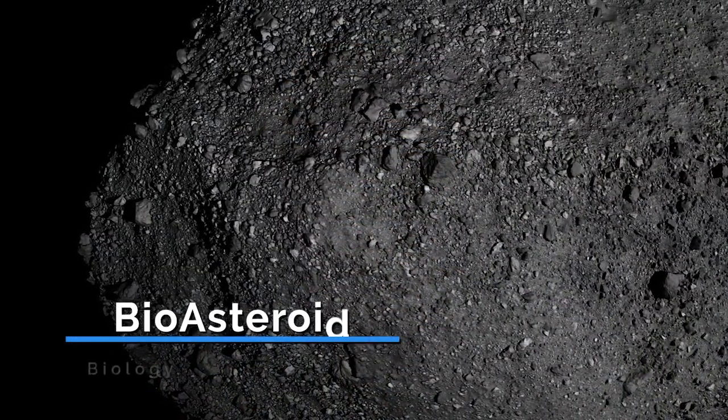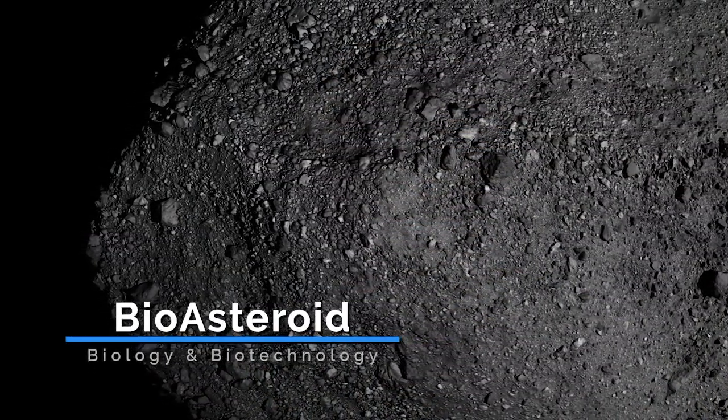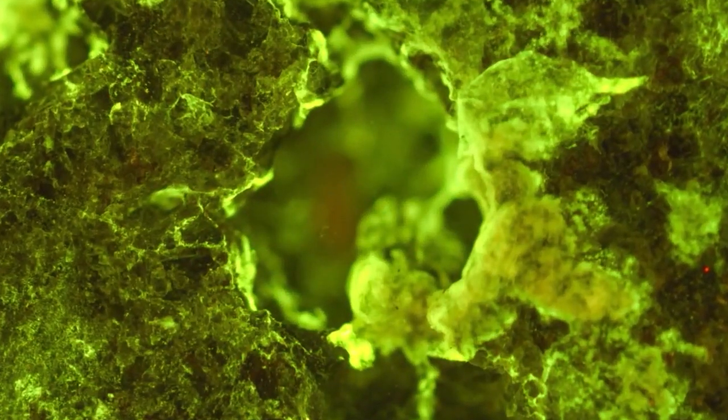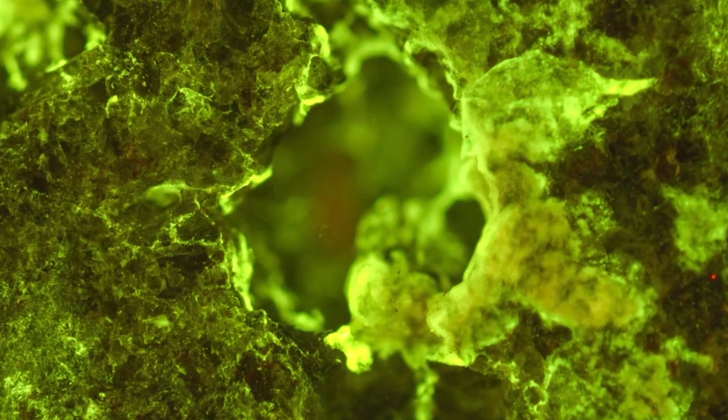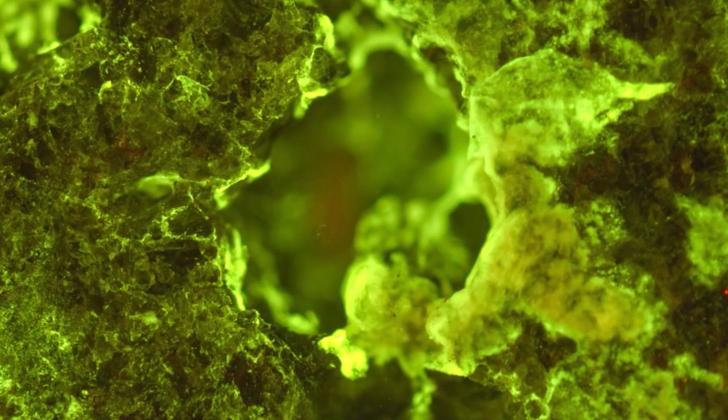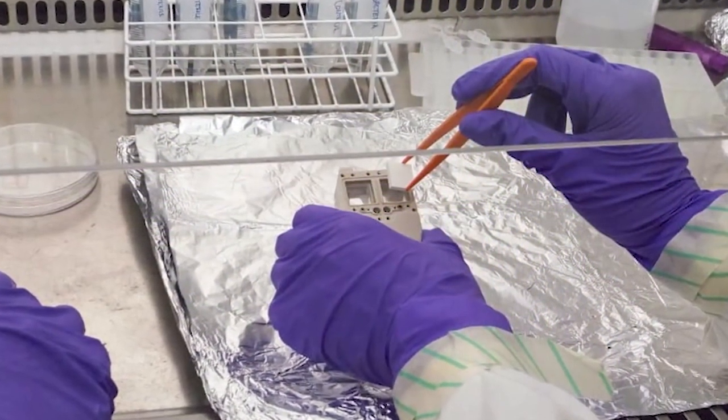NASA is always preparing for further exploration, and 2 investigations delivered on CRS-21 will make that exploration possible. The bioasteroid investigation will study the process of how microbes form layers on the surface of asteroidal material and how the microbes alter the release of elements from the rocks. Bioasteroid will also study biofilm formation and elemental release in microgravity to investigate how space conditions ultimately affect microbe and mineral interactions in space.